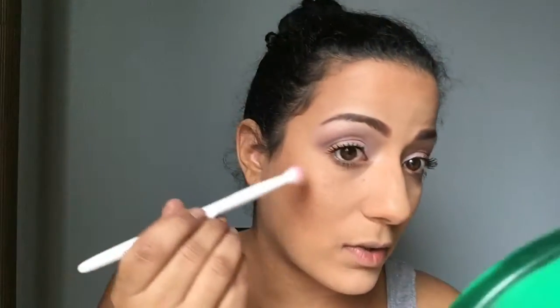So for highlight, I'm gonna go in with Fergie. I'm gonna use this one. This is for your eyes, like a blending eyeshadow, but I'm gonna use it to set this really high in the high points. And if I have to blend it, then I'll blend it with another brush. I'm gonna use the Jordana lip liner in the color Tawny.